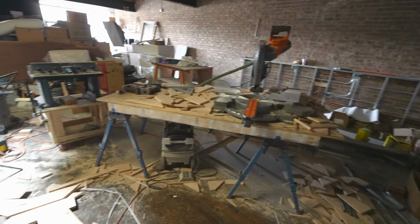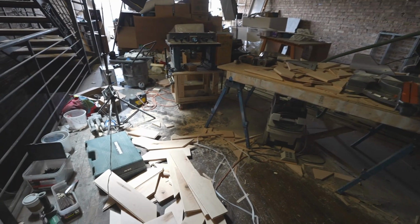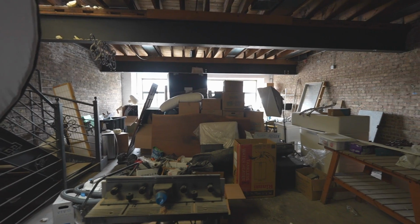It is an absolute mess. And then behind that is all my worldly possessions. We're gonna clear everything out of here so that when I'm living here, I can start redoing the front in phase 2 of this whole project.